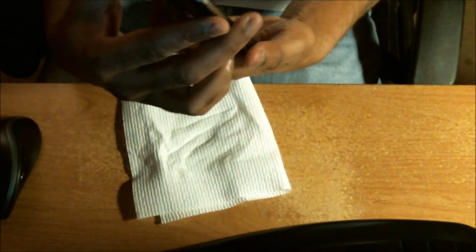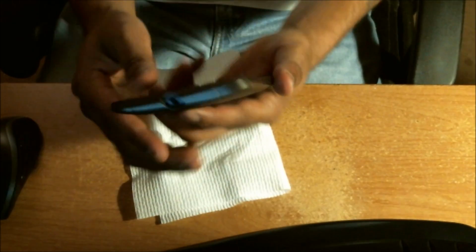But this is, once again, just an unboxing and setup. First impressions so far, I'm very pleased. I'm going to make sure that I make the most of this. Once again, we've got everything here.